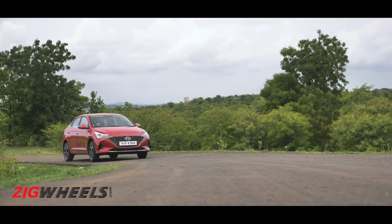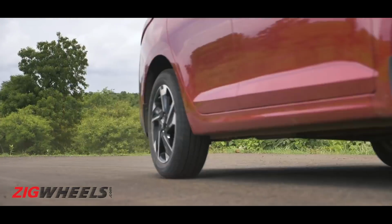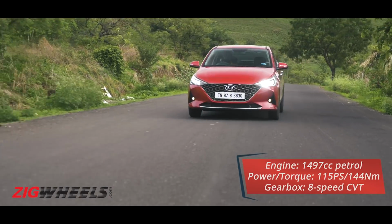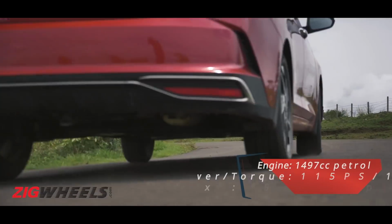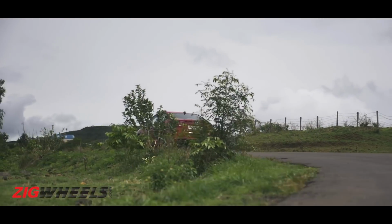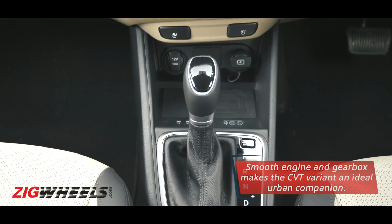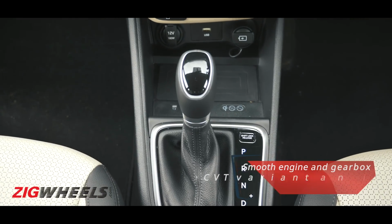So the naturally aspirated petrol engine is the same as the old 1.6, except it has been downsized by around 100cc and it is now BS6 compliant. Power figures: it makes 115 PS of power and 144 Newton meters of torque, which is a bit down on the old engine. The gearbox: if you want to buy an automatic Verna with this 1.5 litre engine, now you get an 8-speed CVT transmission as compared to the 6-speed torque converter of the old car.